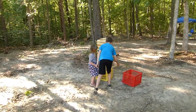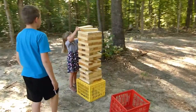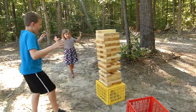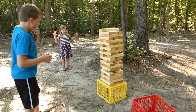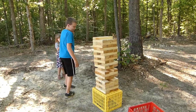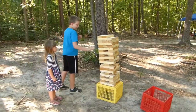Lucky today. Down. Epic giant Jenga battle going on here. I thought that was gonna fall. Me too. But this whole thing's gonna fall in just a moment.